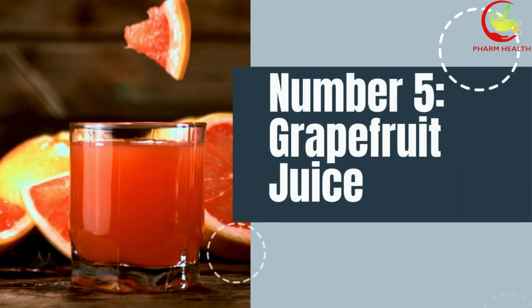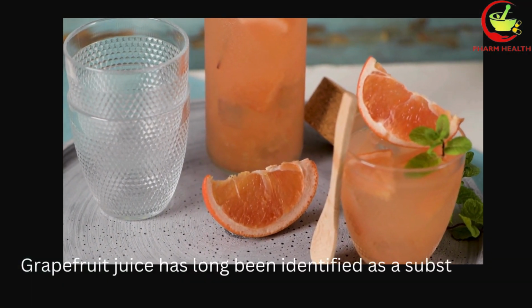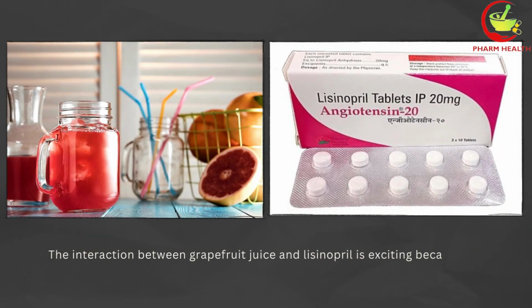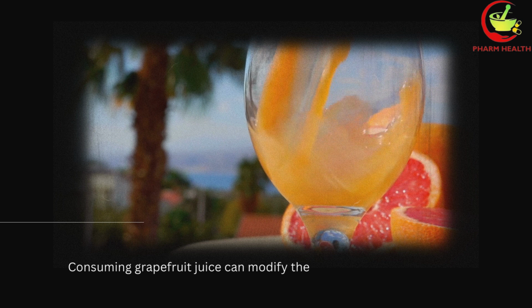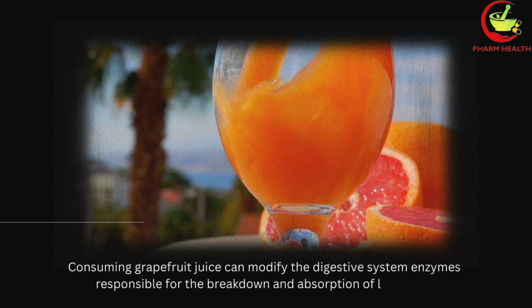Number 5. Grapefruit juice. Grapefruit juice has long been identified as a substance that can complicate the efficacy of various medications, and lisinopril is no exception. The interaction between grapefruit juice and lisinopril is significant because it directly impacts the medication's absorption process. Consuming grapefruit juice can modify the digestive system enzymes responsible for the breakdown and absorption of lisinopril.